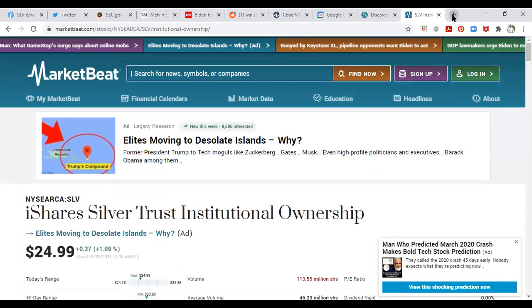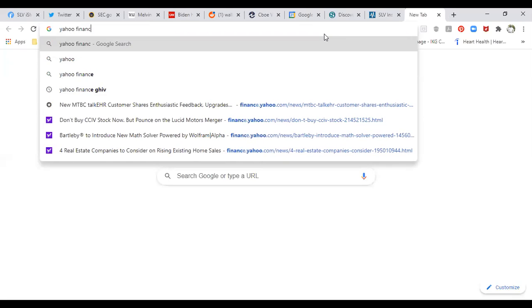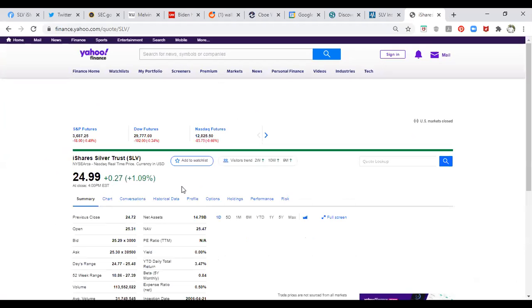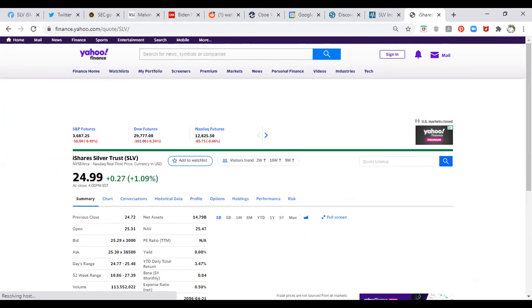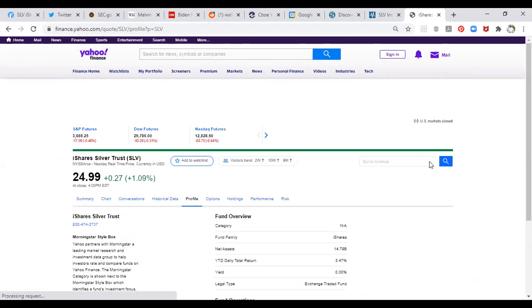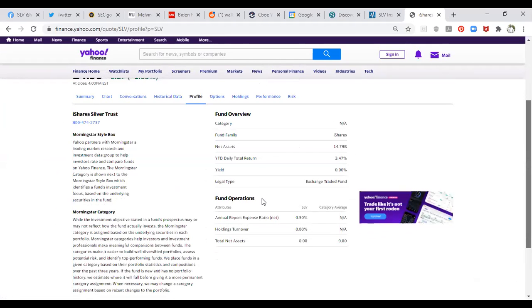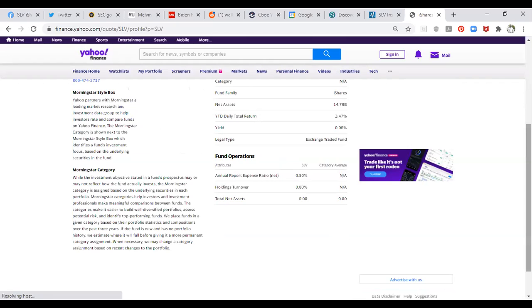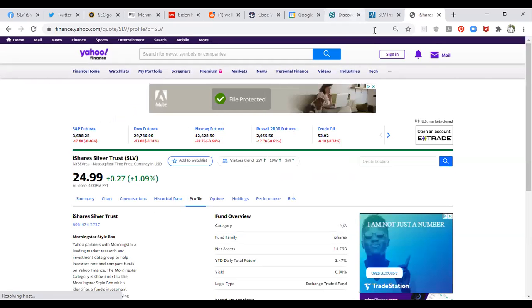Let's try Yahoo. I'm not a big Yahoo Finance person as far as their stats. It should be under the profile. Silver should be doing something, but it's not even loading. Okay, so they're hiding it then. Yeah, silver people are all crooks.